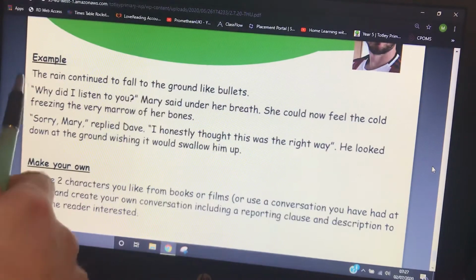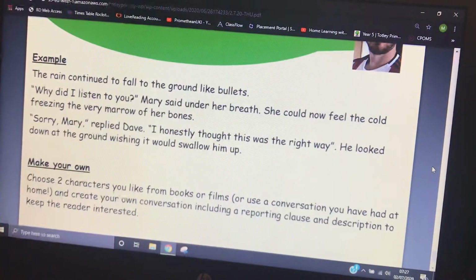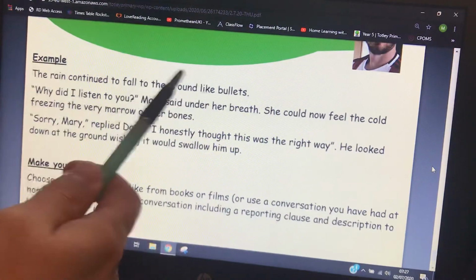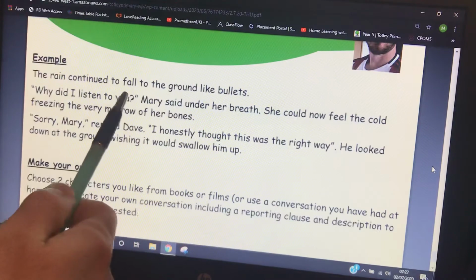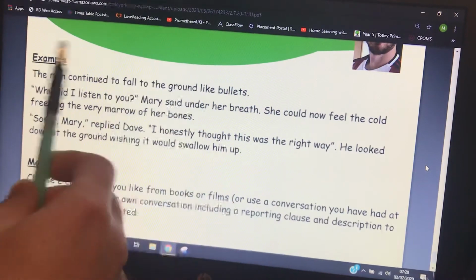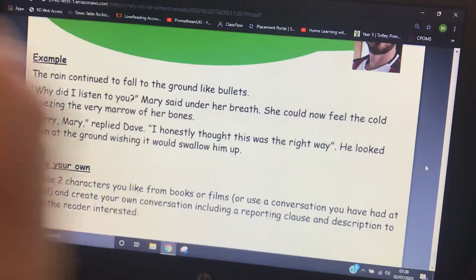So, we've got an interesting bit. What I don't want is a list of speech. You still need to keep the reader interested. So the rain continued to fall to the ground like bullets. Then you'll notice, new line. Mary hasn't spoken. So we're going for a new line. Starts with a capital letter. So why did I listen to you? The punctuation is within the speech marks. All punctuation is within the speech marks. Mary said under her breath. She could now feel the cold freezing the very marrow of her bones.